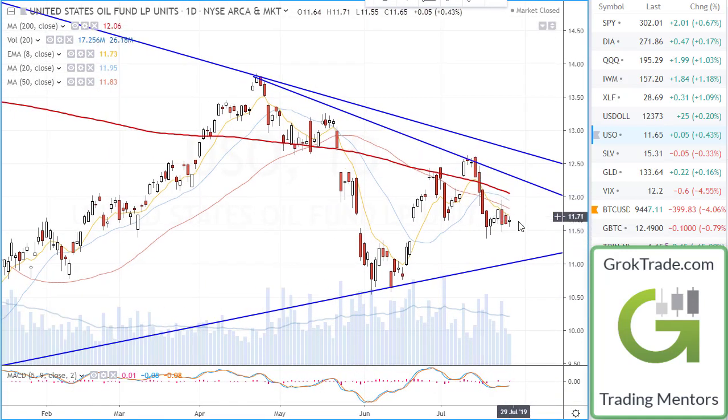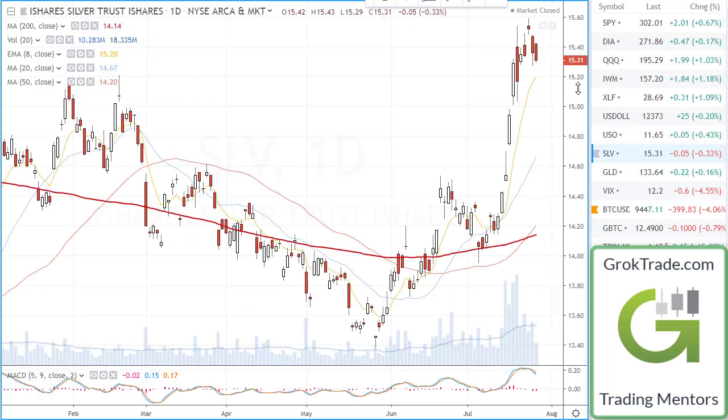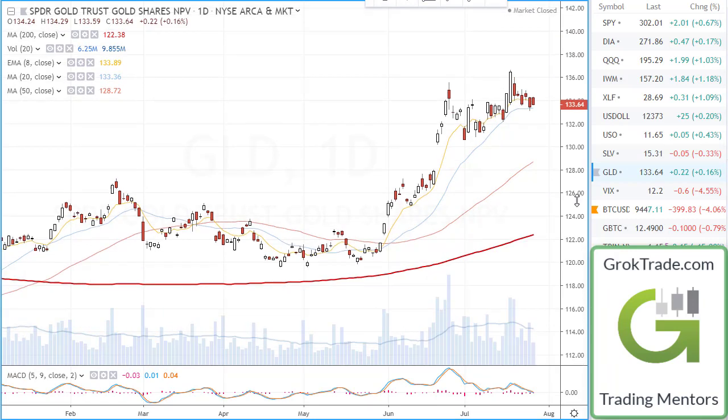We do have a low base. Look for crude oil to potentially go lower. Silver has been on fire. It's a nice bull pullback. Look for an entry on that bull pullback, guys. Gold, it's up, up, up. Another pullback. Potentially look for an entry here.